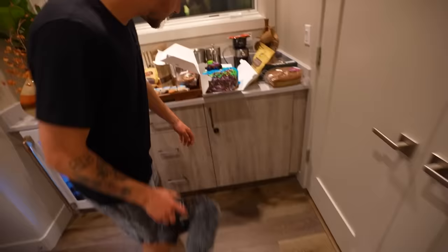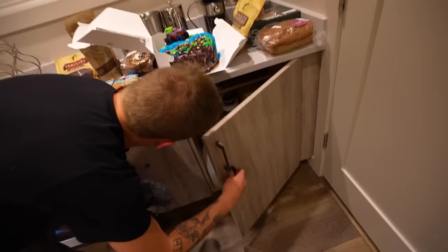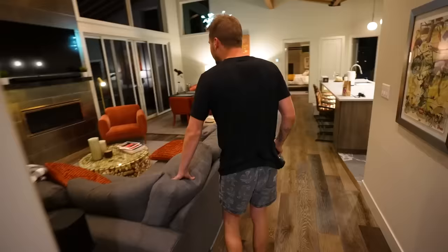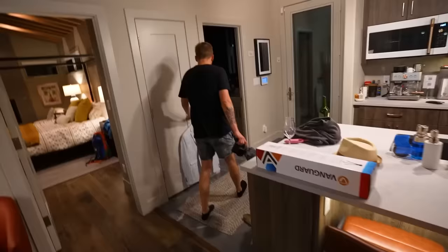Caleb's gotta be in this closet. What the heck? You probably locked him in here, didn't you? What's the code? I have no idea what the code is. Oh. How'd you just find out what the code is? Look, this place isn't that big. What the heck? Is there like a secret spot in the house that I don't know about? Apparently.